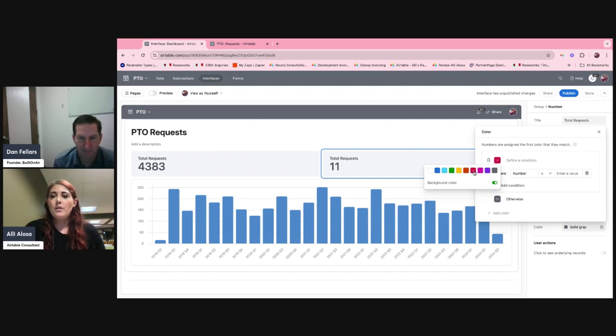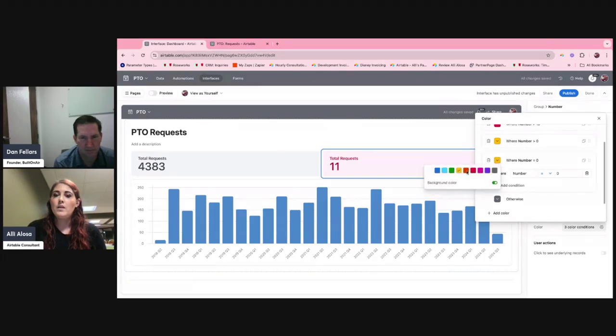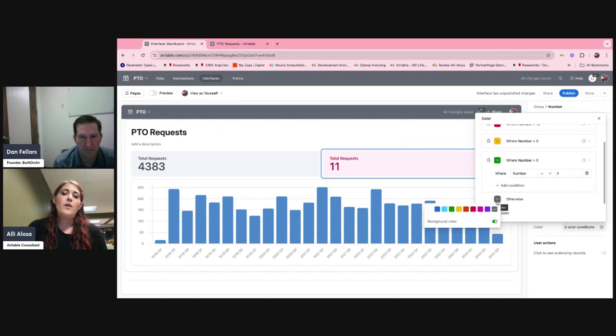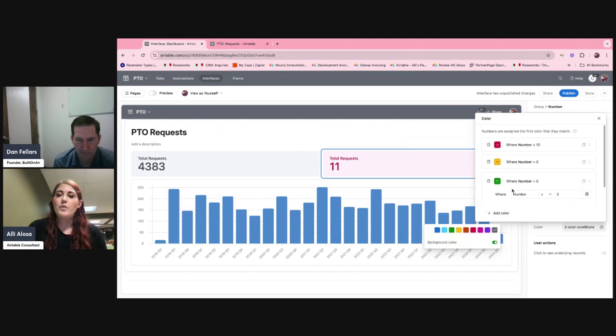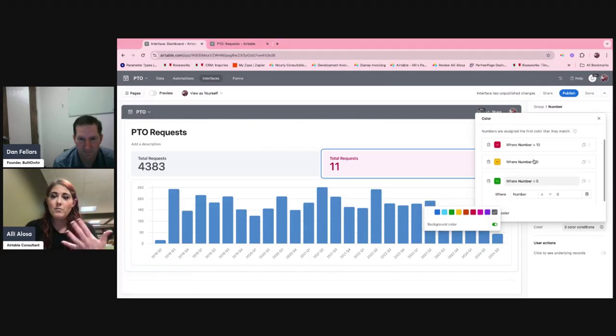So I could put a red where the number, so that's just whatever the result is of this number. And I can say if it's greater than 10, I want it to be red. And then I could duplicate it and say if it's greater than 0, I want it to be yellow. And then if it is 0, I could make it green. And then you can set a default fallback color as well. But with these conditions, it will never default to this because it's either going to be 0 or greater than 0.